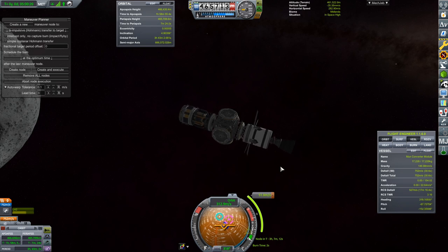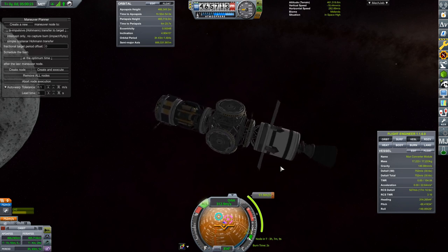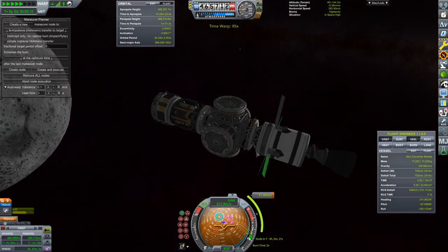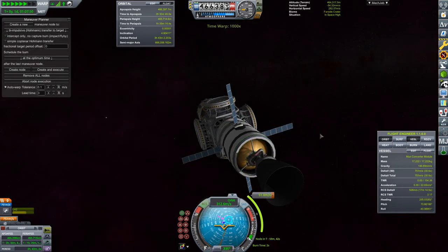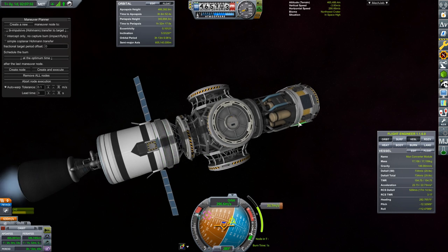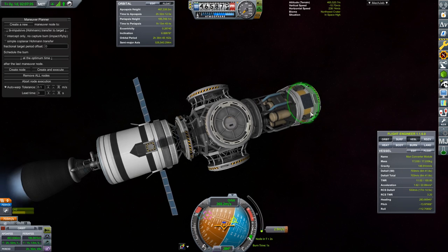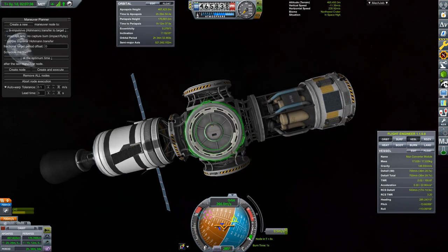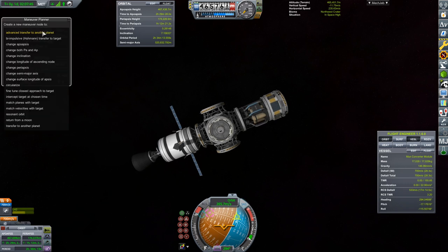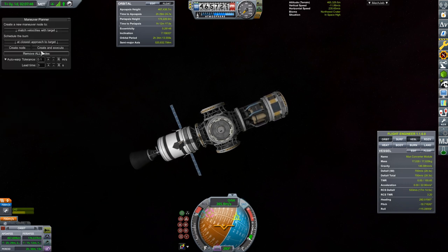Can you rotate? No. I'd rather turn the RCS off, if at all possible. Reaction wheels on the actual control units should be able to rotate this thing. Yep, there we go. Alright, so now we want to match velocities with target at closest approach.